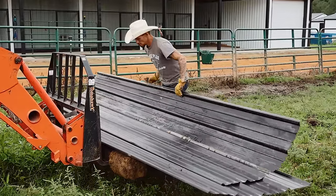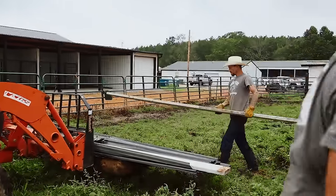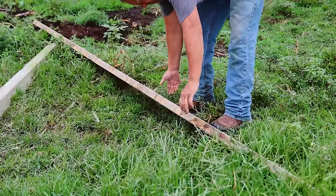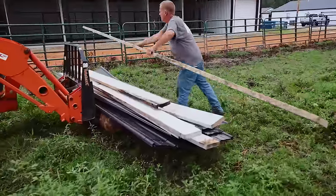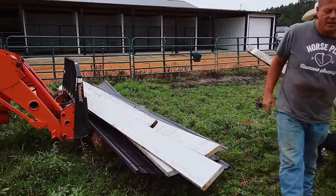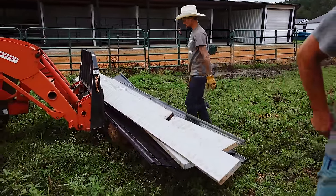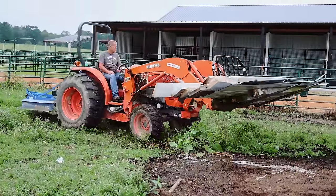We made quick work of it. Luckily there wasn't too much left. This will help Troy clean up. We're done. Now we just have to go take it and unload it.